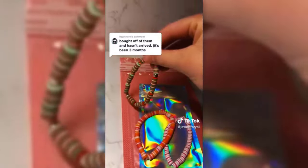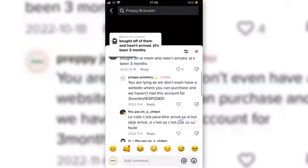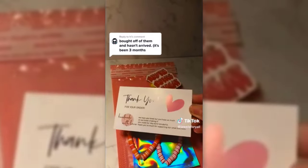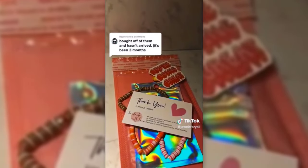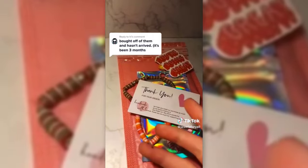So I'm going to be clearing this comment up. When I address this, I'm going to be packaging a fake order. But I just want to say I hate trolls and people who do rude things to small businesses, as you think you can take advantage of us. I already answered this comment, but my comment did not pick up. See, I said it here, and I try to do it again. Well, when you did comment that comment, I did not even have that account for 3 months. And I did not even have a shop where you can purchase.